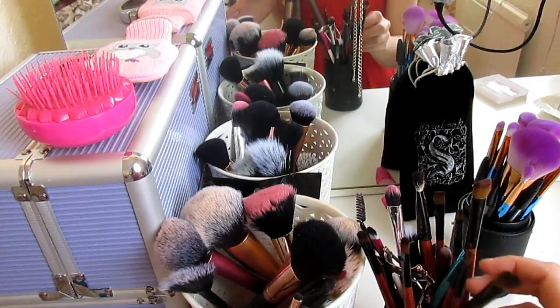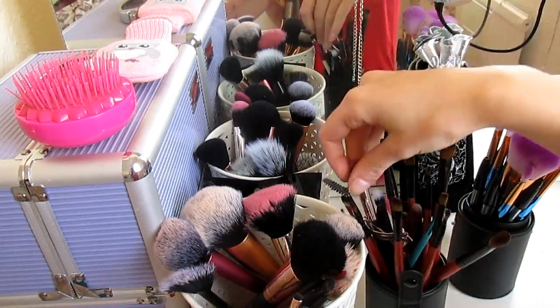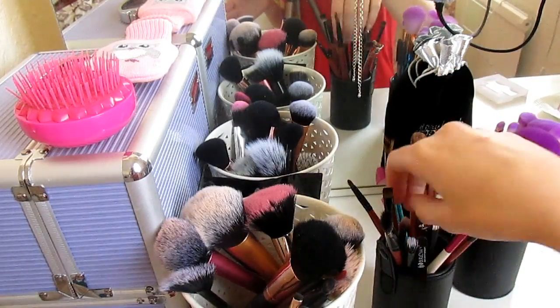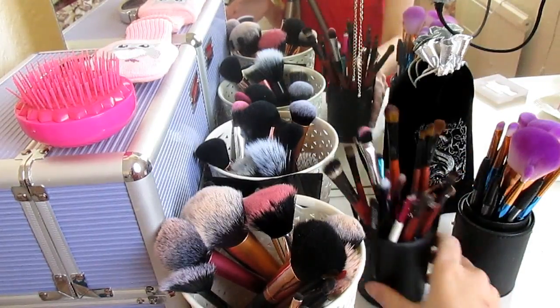In this one, I keep all of my eye brushes. So there's my Fraulein ones, there's my Primark one, there's my Makeup Revolution eyeshadow brushes, eyelash curlers, there's an Urban Decay one in there, Barry M, Real Techniques again.